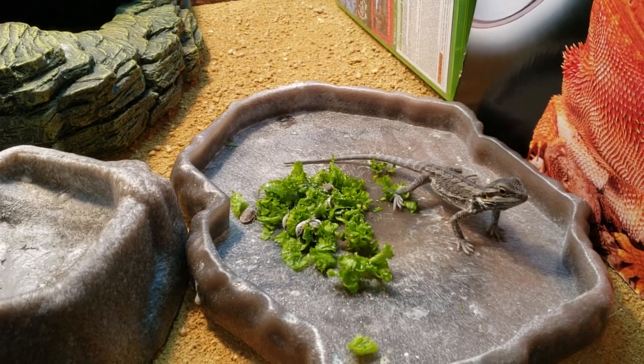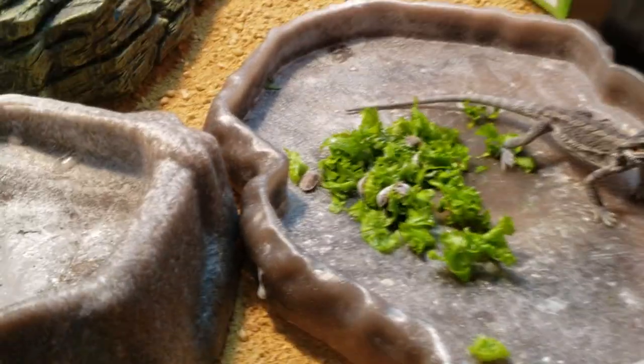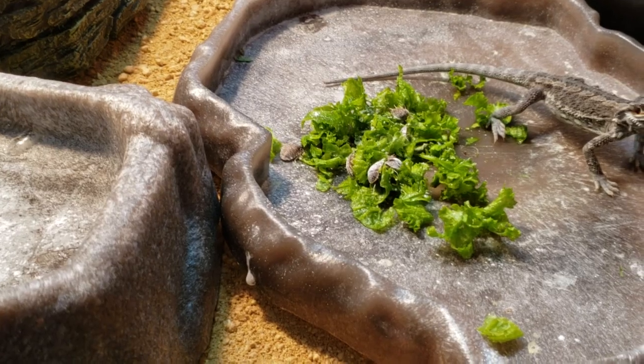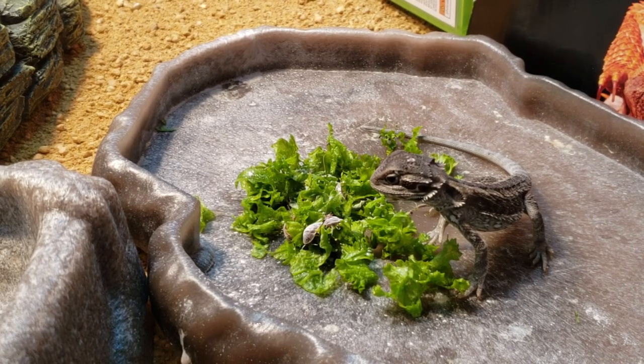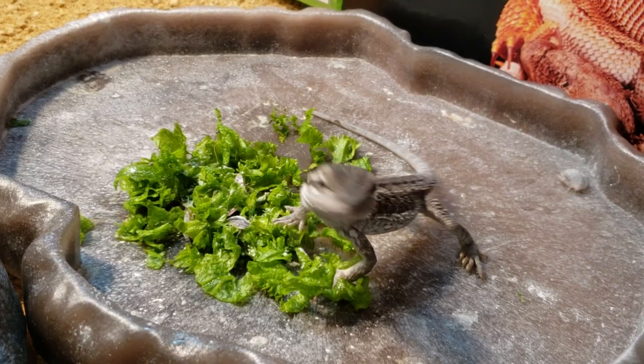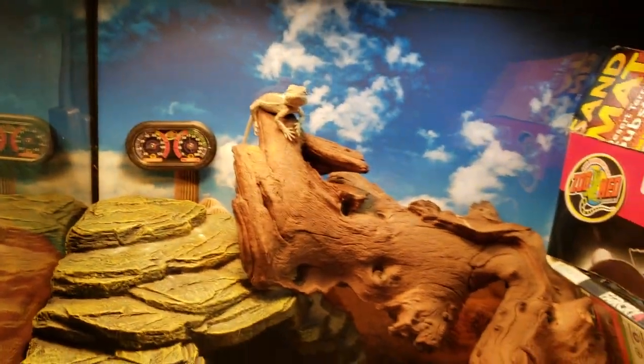You see, we most definitely will always go for live. That's why we're putting them over the greens, so we could get a little bit more accustomed to the greens. So yeah, there it is. That's his current setup. I still have half of it blocked off.